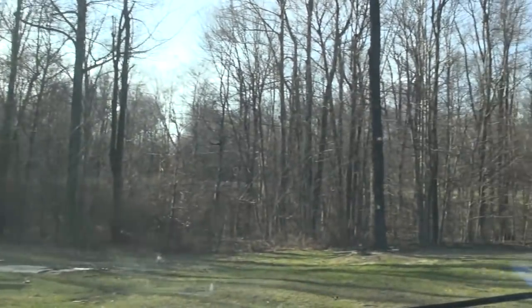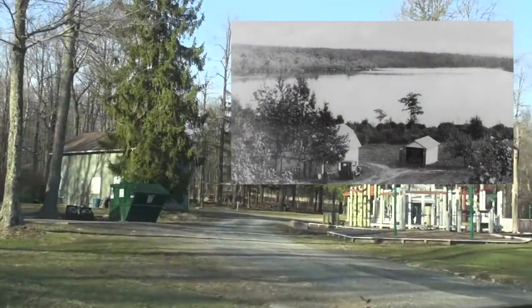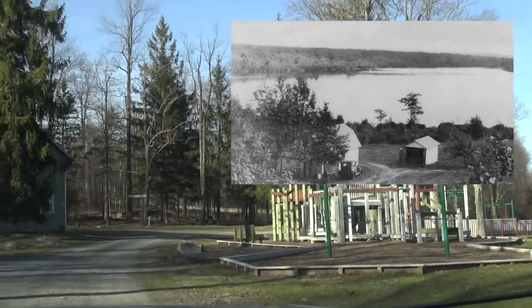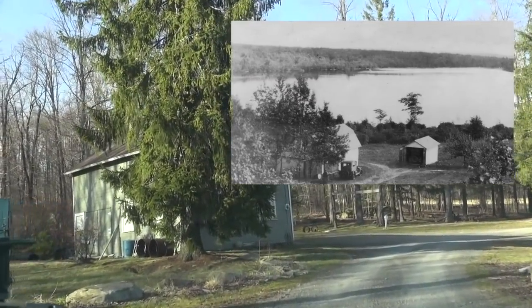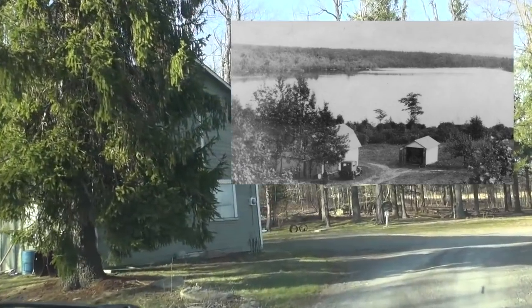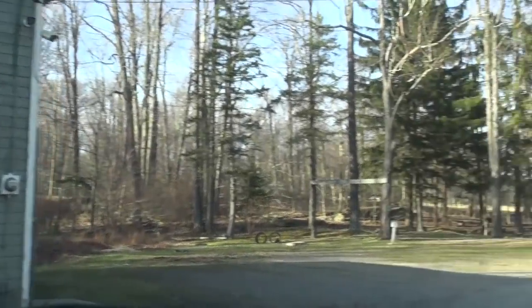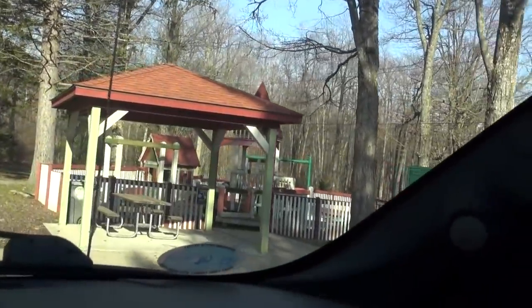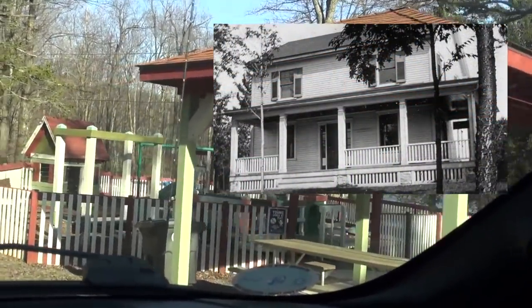And right here where my truck is parked is actually where the first main refuge keeper's house was. There was actually a shack here before that, but the first main refuge keeper's house was built on that site. And then this shed over here that's used by the county now for maintenance up here went with that refuge keeper's house. So that's an original refuge keeper's building.